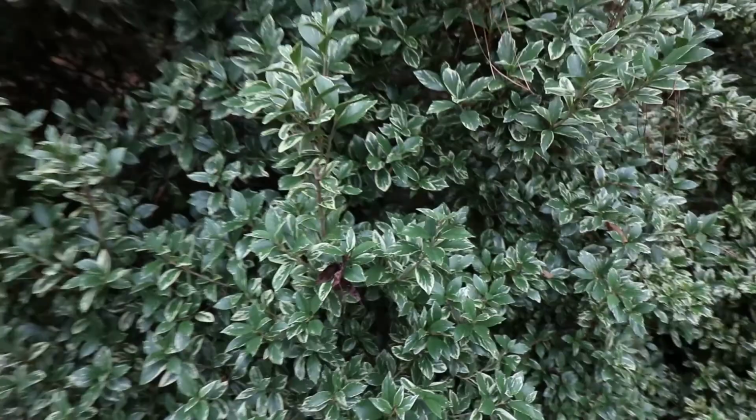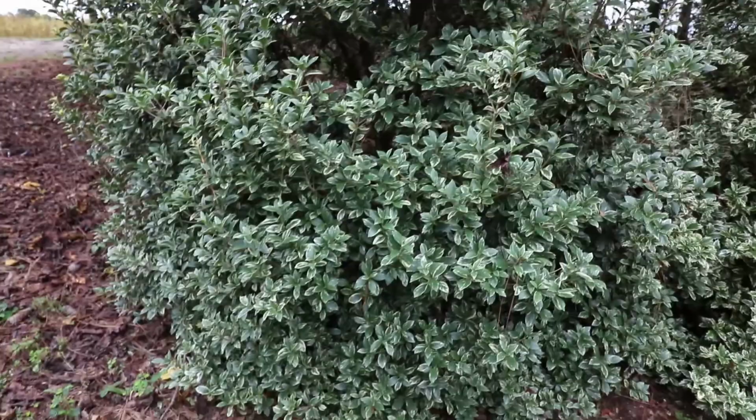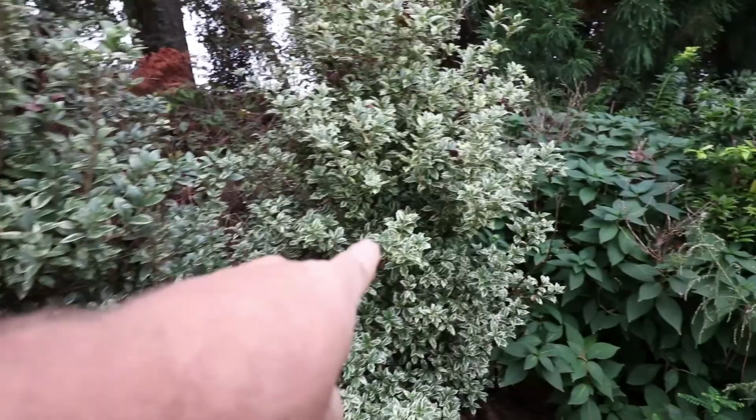Here's a slightly different variegation on another one that somebody had given me. I'll probably take this one out. I may cut it down and take this one home because it is a variety that's not sold anywhere else. And it's got a very different variegation on it than Goshiki does.